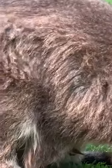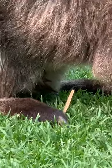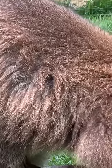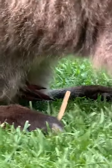Come here. You see the belly that's jiggling? Oh my gosh. Oh. Feet. Feet coming out. There's the feet. Oh, stars. Oh, look at that. Can you see, Evie? See the little feet in there coming out? Yeah. That's the little baby. Oh, now she's going to lay down.